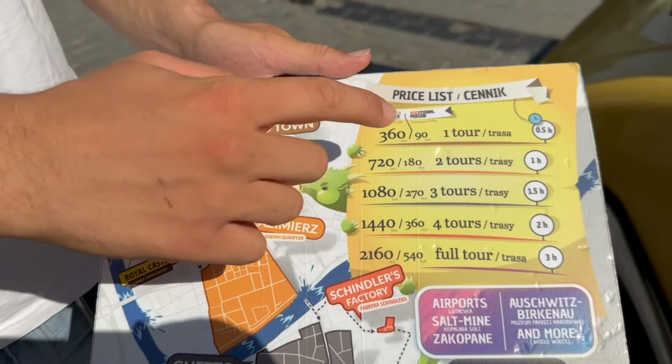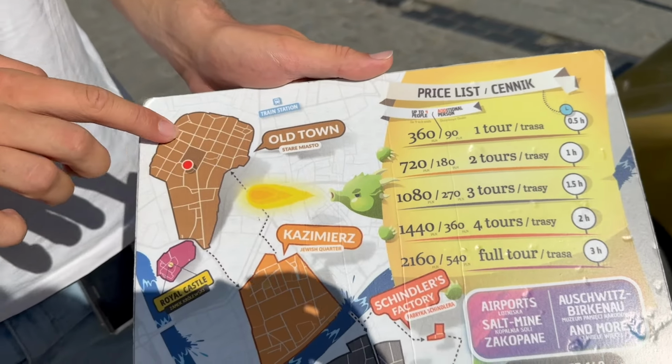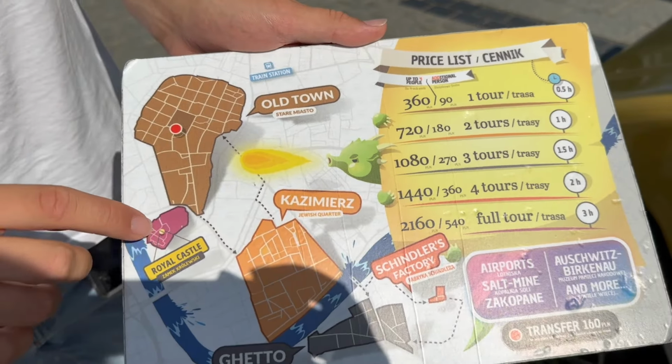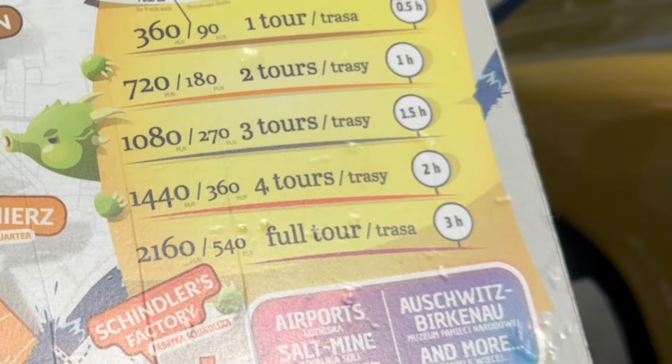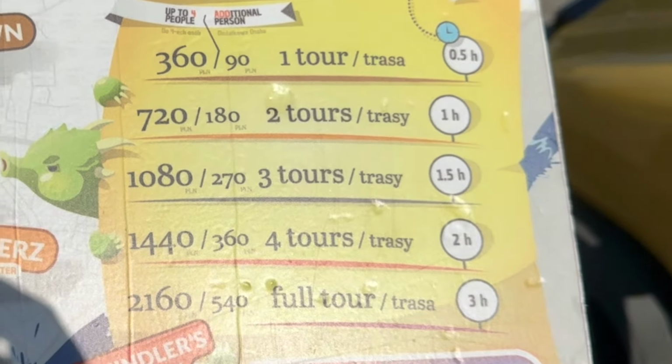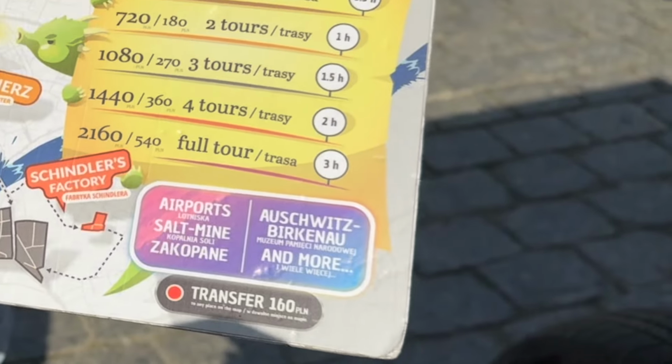Okay, so we are making the tours. Each district does have an hour. Old Town has an hour, Kazimierz has an hour, Ghetto plus Schindler's Factory also has an hour. Each is an hour, and that's 360 zlotys, up to 4 people per car. We can also combine 1 hour, that's Old Town plus Kazimierz together, or Kazimierz, Ghetto and Schindler's.